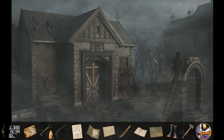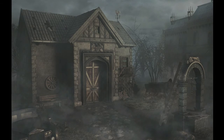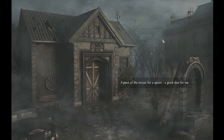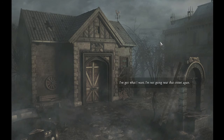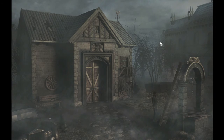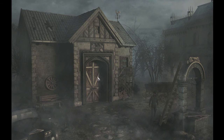Okay, well, we got one piece. Excellent. Angelina's mosaic piece. Anything else in there? Piece of mosaic for a spoon. A good deal for me. It's not even your spoon, you stole it. I've got what I want. I'm not going near that critter again. He's not over there anyway. Okay, let's see if we can talk to Lewis now.